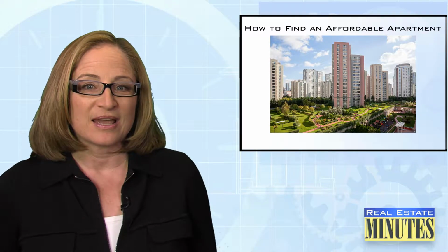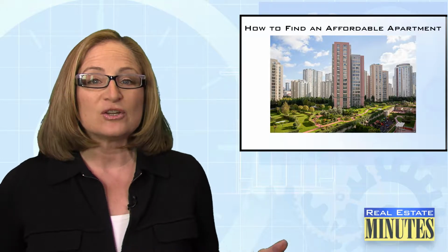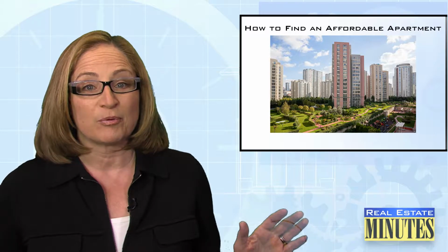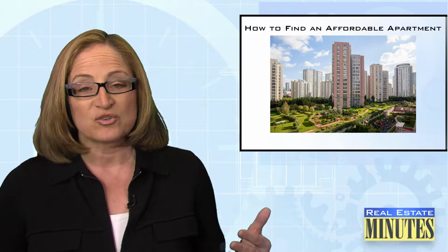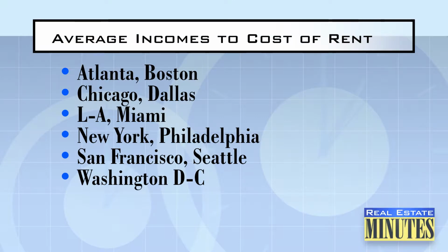The apartment listing site HotPads.com just created an innovative tool for new and recent college grads that looks at 11 major metro areas. It compares average incomes across a wide array of professions for people between the ages of 22 and 30 and compares that to the average cost to rent an apartment in different neighborhoods in each of those 11 cities. So if you live in or plan to move to Atlanta, Boston, Chicago, Dallas, LA, Miami, New York, Philadelphia, San Francisco, Seattle, or Washington, D.C., this tool will help you see how much of the salary that you're earning you should expect to pay towards rent.